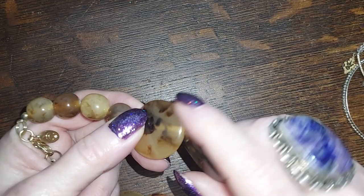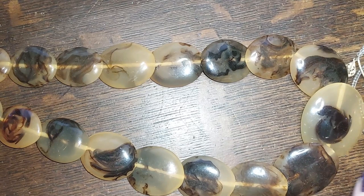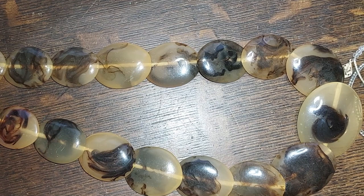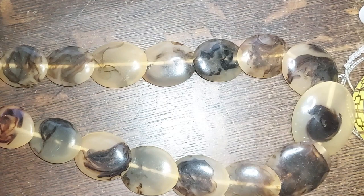There we go. Let's twist it around here. Now we got it laying right. That's really cool. I'm curious, hold on a minute. I'm going to see if the resin is the kind that glows. No, it is not. Okay. Alrighty then.